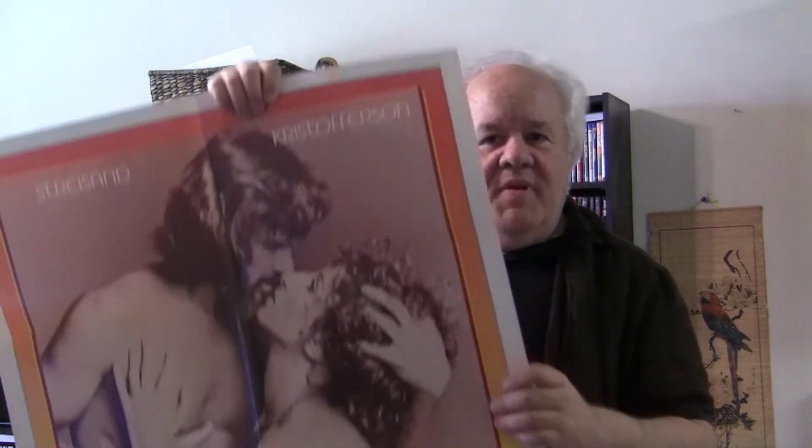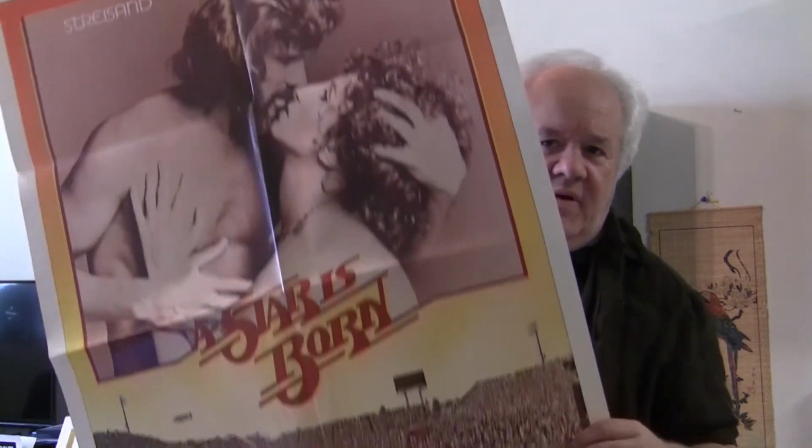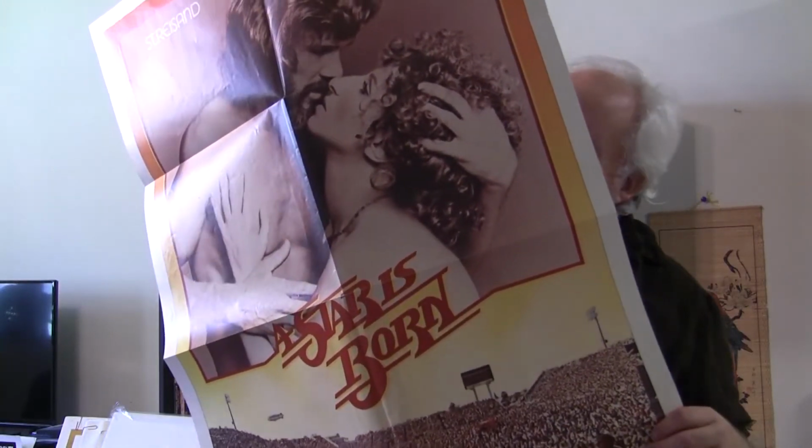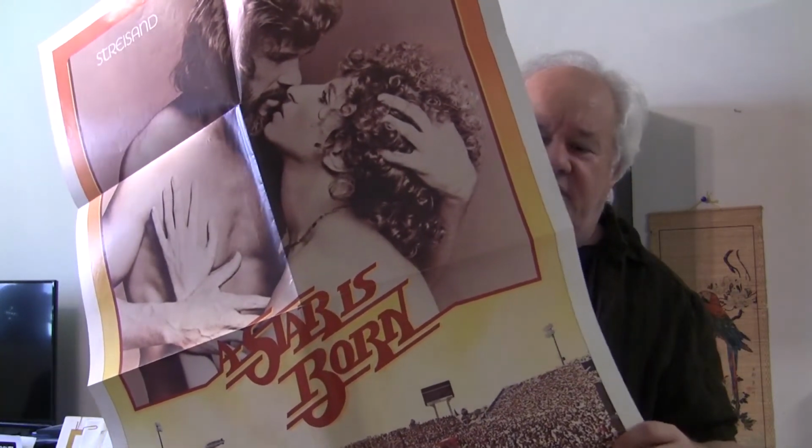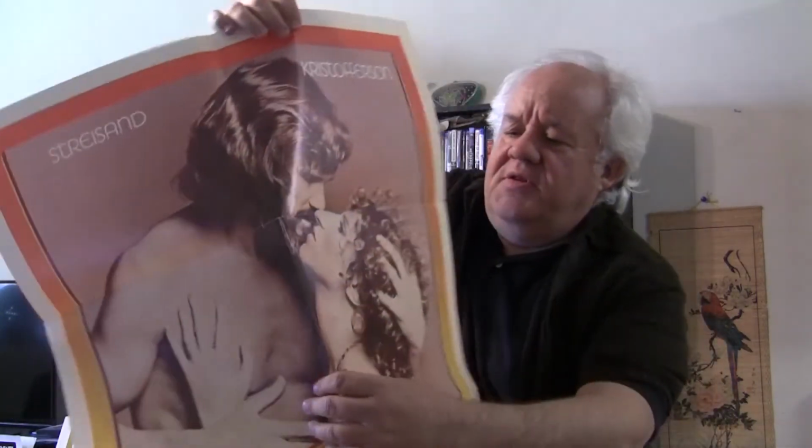Now, all the posters you've seen right now pretty much have just painted images, artist renderings of the stars. So in the 70s, you're now beginning to see photographs in the posters, for A Star Is Born. Now, this particular poster, as you can see, is folded. It's a one-sheet poster. It measures 27 inches by 41 inches. And the whole reason it's folded is because this is how it was delivered to theaters. It was folded so it could be delivered very easily, but it left these creases that would harm the poster. So many of these posters nowadays have these folds in them.